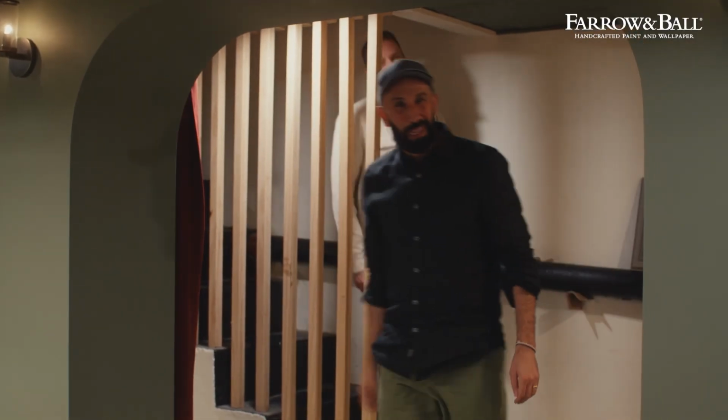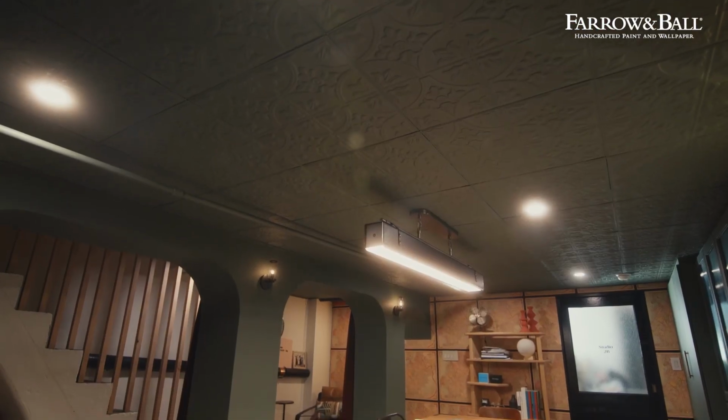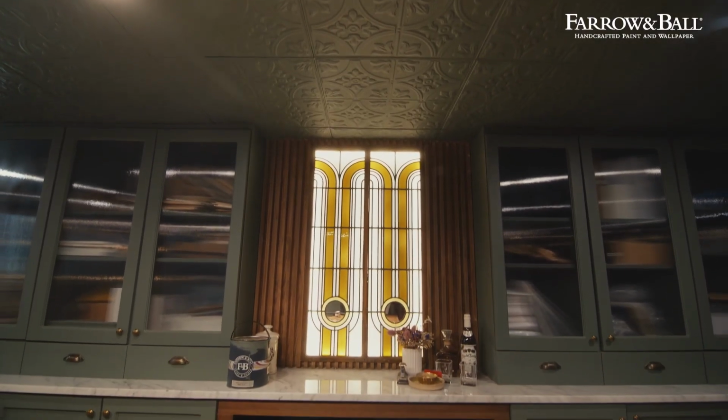So welcome to the last space we wanted to show you, and that is our basement speakeasy. Most people, when they think of New York City basements, they're just scared because they're terrified. And that's how our space was. It was a little scary. But Barry and I DIY'd that basement 2 years ago.